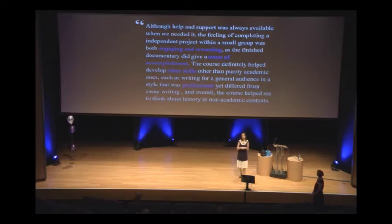So it still has to have all of the research and the academic rigour, but it really challenges them to think about the different types of audience and what needs to happen in it in order to make sure they make the connection with that audience. But you're absolutely right, it needs to work in different ways.